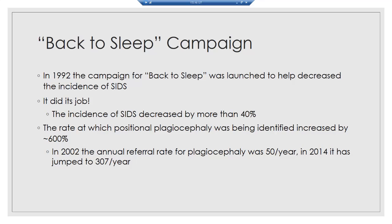So in some of the studies I read, in 2002, the annual referral rate for plagiocephaly was about 50 referrals per year. And in 2014, it had jumped to 307 per year. So just looking at those statistics, I can't imagine what the incidence is now. I did not look at current research, but I'm assuming that it's either higher or it's about the same rate.